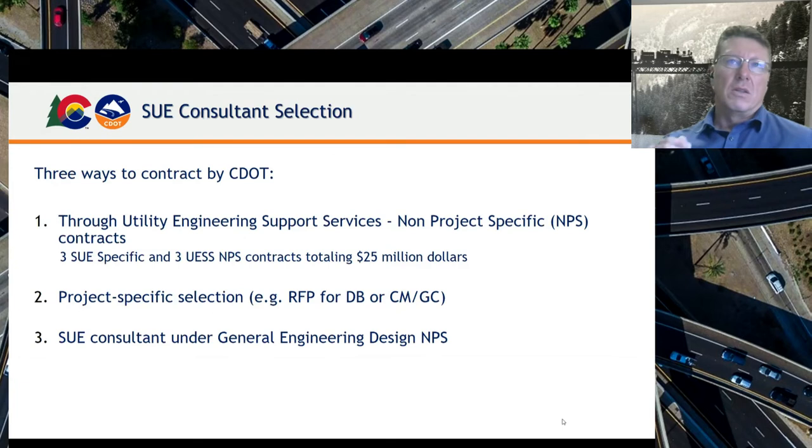Again, contracting at any level, whether it's local agency or state agency, just having contracts in place. Some of the mechanisms that we use at our agency, we use non-project specific contracts, and ours are called utility engineering support services. So they include utility coordination, construction management, and SUE. They're not just for SUE. We do have some SUE-specific contracts, and so total we have 6 of those, and you can see that we have a high dollar amount for our contracts, so that we can use those over a 5-year period to obtain services.